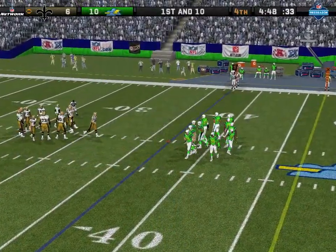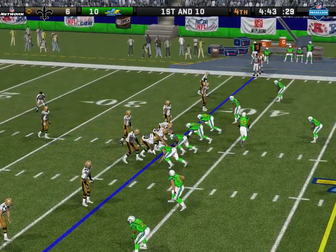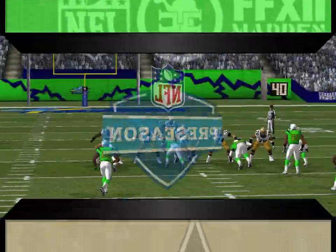First and 10. Ball on the 37-yard line. Keep the throttle down. The Thunder with a four-man front. Handoff to the back. Simmons breaks the play up in the backfield.